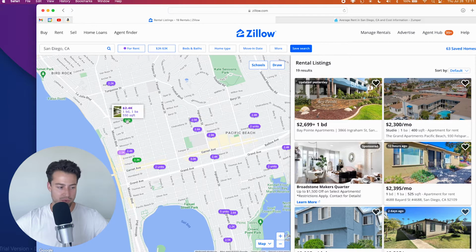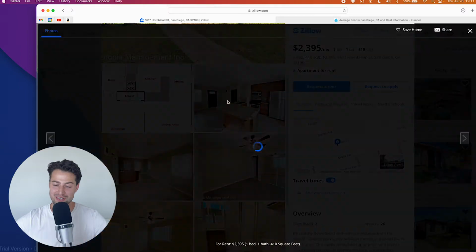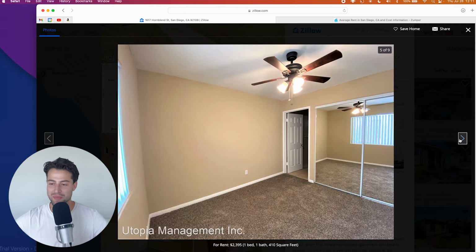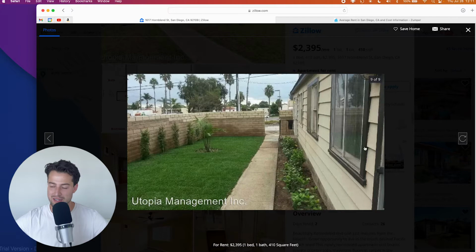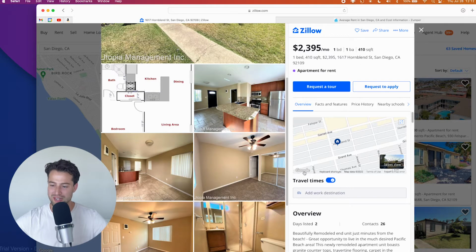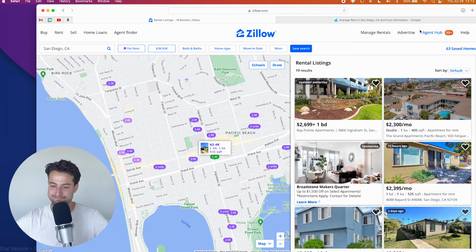Let's see if we can do one more kind of in this area. Let's do this one. So again, 2,400, 1 bed, 1 bath, 410 square feet. I mean, this one is kind of your standard apartment, nothing special about it at all. This one most definitely doesn't have AC. You have a little bit of a yard, older building, but $2,395, 1 bedroom, 1 bath, 400 square feet. And I don't know if I would go for that one. It's a little bit farther away from kind of where I would prefer to be.